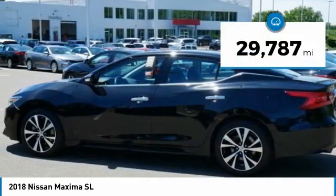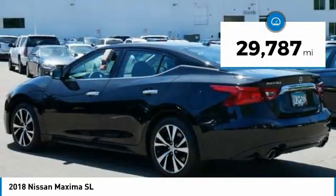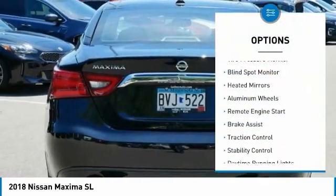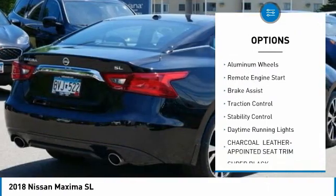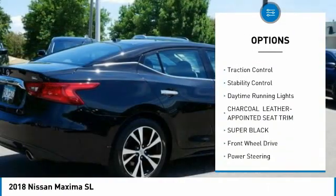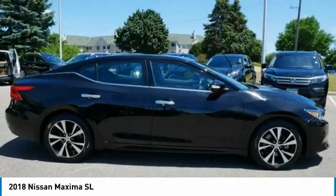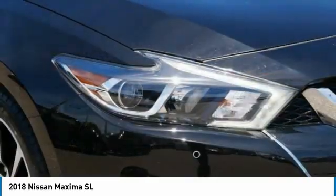This vehicle has less than 30,000 miles. Here are some of this vehicle's great options: dual moonroof, tire pressure monitor, blind spot monitor, heated mirrors, aluminum wheels, remote engine start, brake assist, traction control, stability control, daytime running lights.